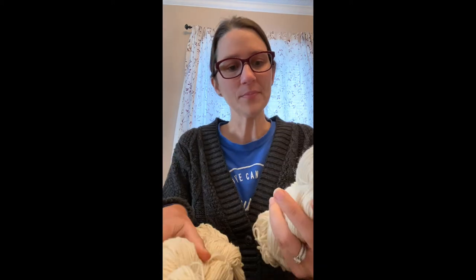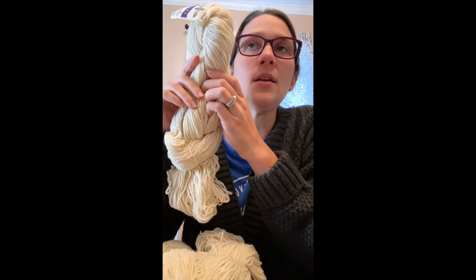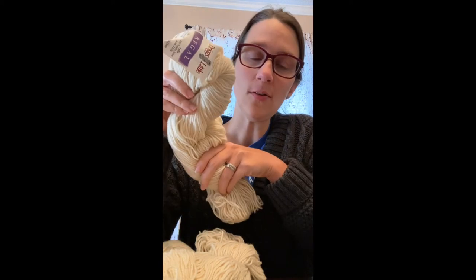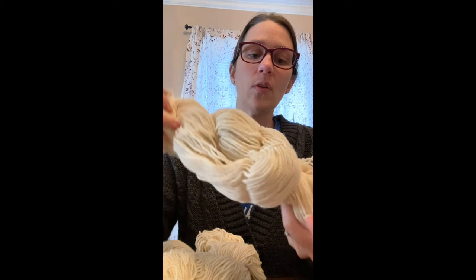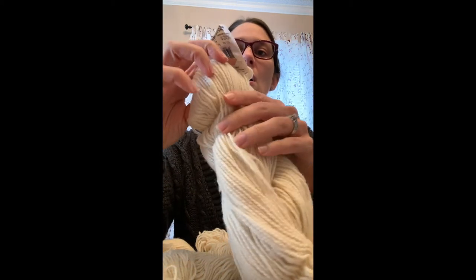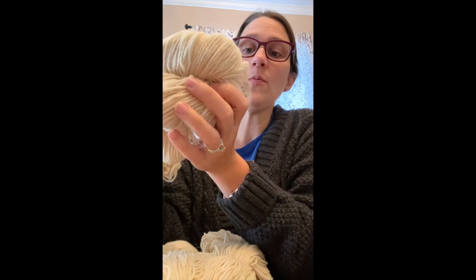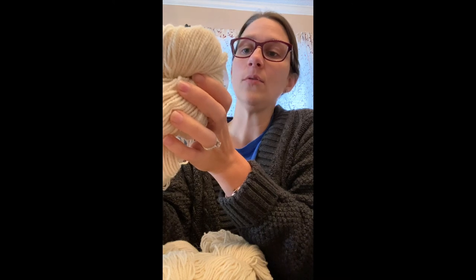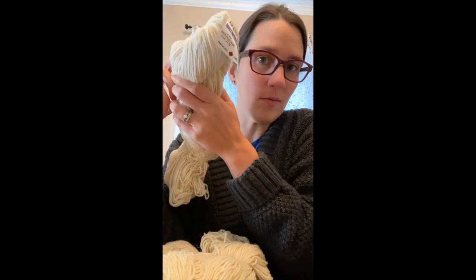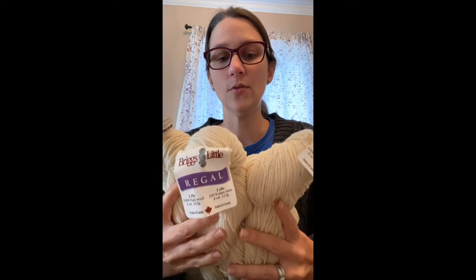Oh, and this yarn, the wool is from sheep from the northeast side of the United States, and then it's milled at the small mill, the Briggs & Little. So I'm very excited to dye this yarn. It's of course my first time dyeing, but it's my first time working with this yarn. And this is the DK weight, they're Regal. It's 100% wool, and it feels great. I'm really excited to dye this.